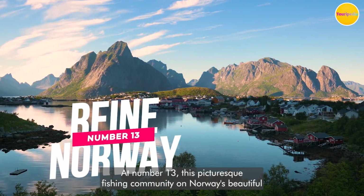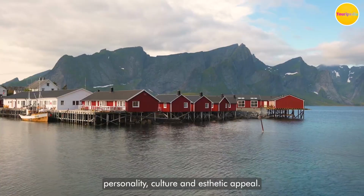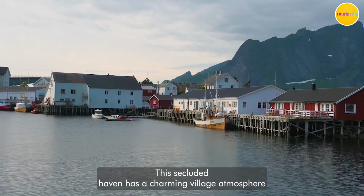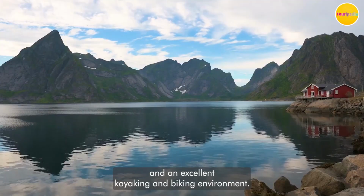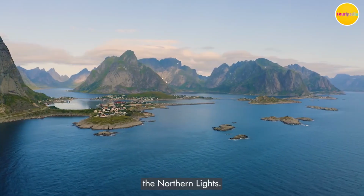This picturesque fishing community on Norway's beautiful Lofoten Islands is a must-see. Regarding personality, culture, and aesthetic appeal, Reine is everything but minor. This secluded haven has a charming village atmosphere and an excellent kayaking and biking environment. Those going to Reine in the winter could be lucky enough to witness the Northern Lights.